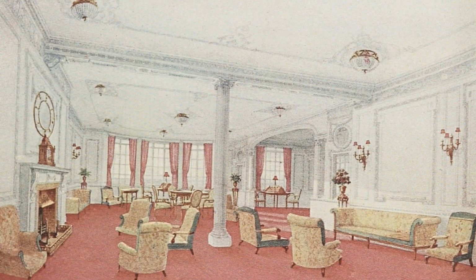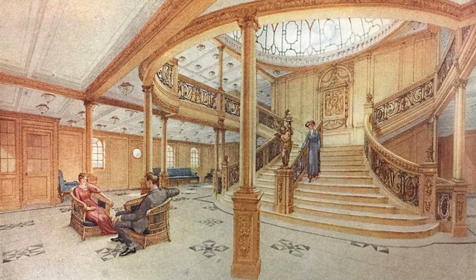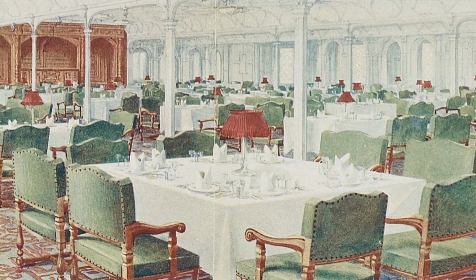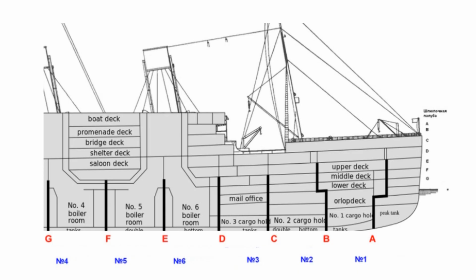Section 3 was a little bit more elaborate. It contained everything under the number 2 funnel. The first class grand staircases, the millionaire suites, the reception room on D deck, part of the first class dining room, as well as the ship's swimming pool on F deck and the famed Turkish baths. If you've ever had a Turkish bath in your life, you'd know that that was not a very happy experience. They would slap you around. This would all sit on top of the boiler rooms number 6, number 5, and number 4.